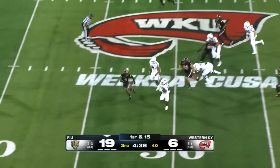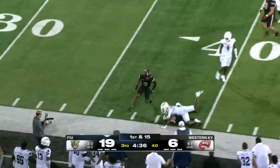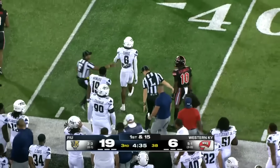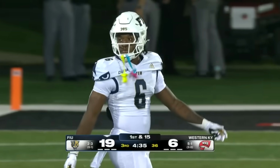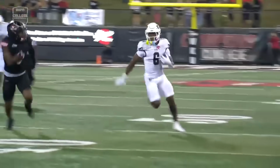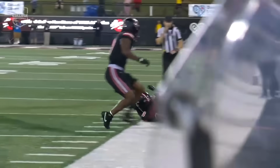Jenkins handing off again, and a lot of space on the near side. And these running backs are bringing it tonight. That's Anthony Carey with some words at the end of that for Dylan Flowers. Jalen Davis, number 78, the left tackle, makes a big hole inside of him.